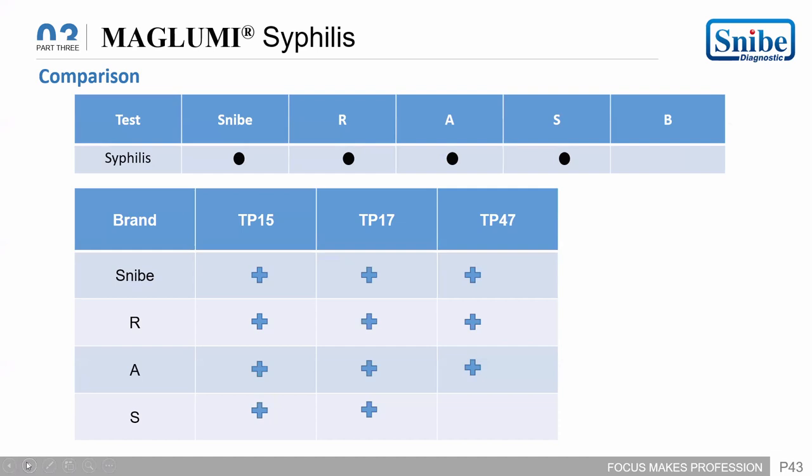So if we compare what is inside, we have an edge of detecting TP15, TP17, and TP47 in our SNIBE assay. Roche and Abbott have the capability to detect all three fragments for 100% sensitivity and specificity, while Siemens is missing TP47, so the probability of false negatives in the Siemens group is higher as compared to Roche and Abbott. So we are a state-of-the-art assay provided from the SNIBE platform as well.